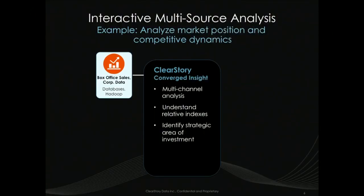Thanks, Sharmila. So I'm going to take us through examples that we've seen in the market with customers that we're working with in each of these three different areas, just to give you a quick flavor of some of the hands-on use cases that individuals are using Spark to address.